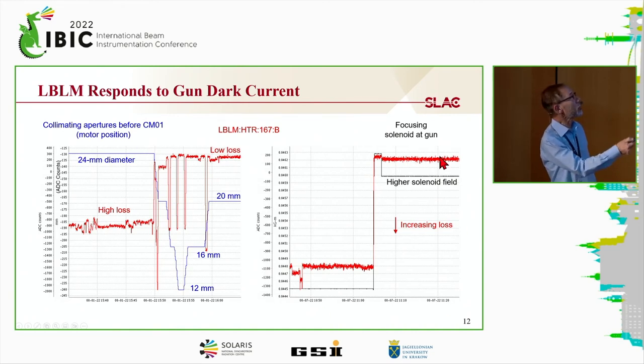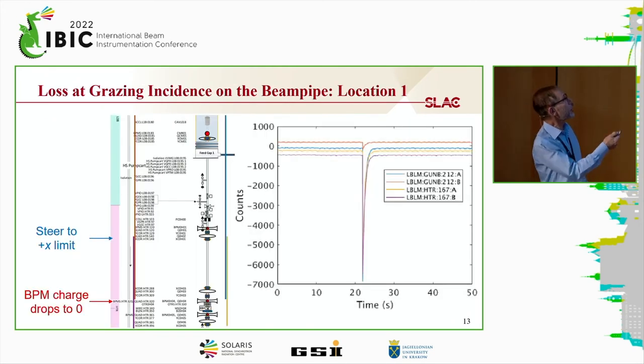The focusing solenoid at the gun also makes a difference. High loss with the lower setting of the solenoid. You change the solenoid, you reduce the loss. So we did the measurements I'm going to show you with the minimum dark current conditions. So here we did three different loss locations after the cryo module.